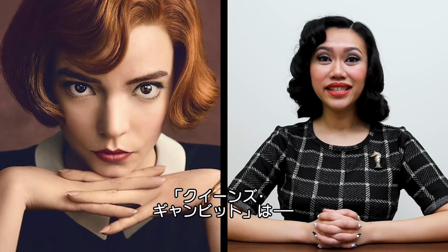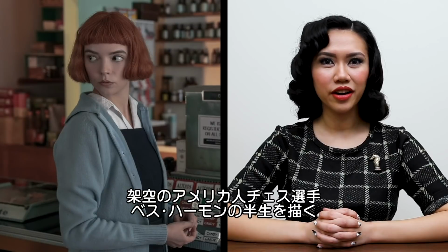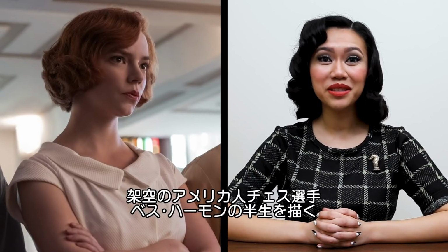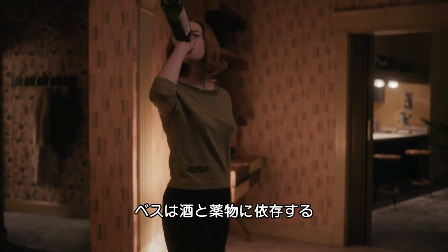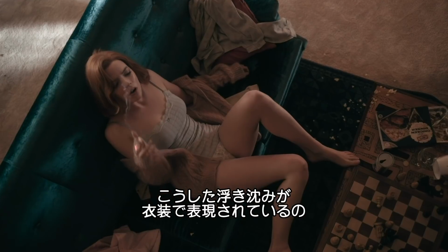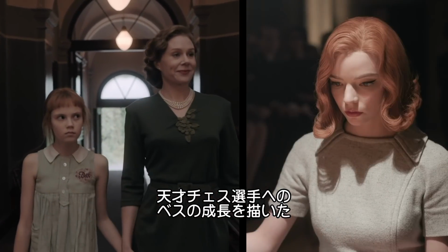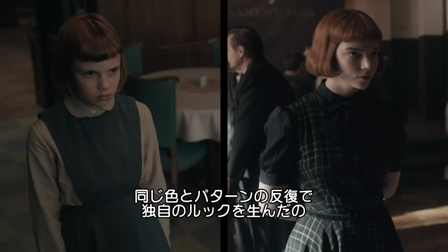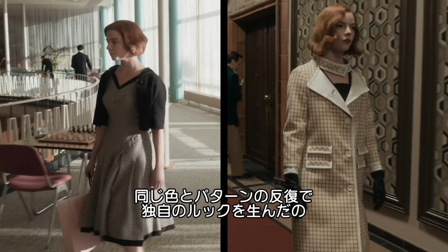The Queen's Gambit is a Netflix limited series that chronicles the story of fictional American chess prodigy Elizabeth Harmon, also known as Beth. As she rises to prominence in the international world of chess, she struggles with alcoholism and addiction, and these ups and downs of her journey are visually represented through costume. Berlin-based costume designer Gabrielle Binder illustrates the evolution of the character from troubled orphan to glamorous chess phenom, all while creating a distinctive look for the show through the consistent use of color and pattern.